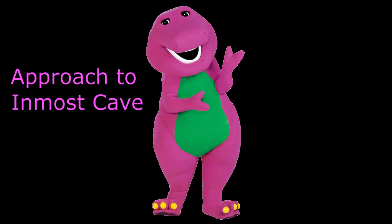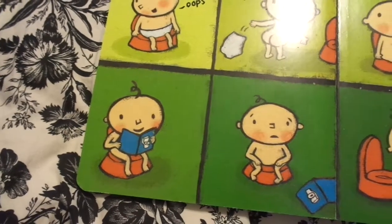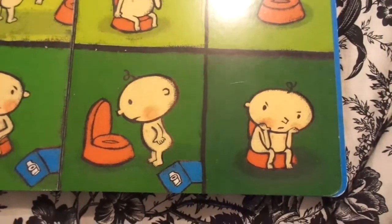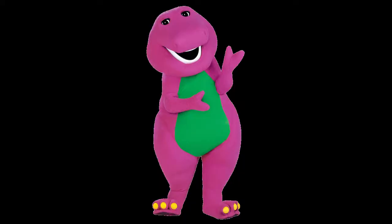7. Approach to Innermost Cave. A giant ordeal is coming, and the hero begins to doubt himself. Tension mounts. This will be the hero's biggest obstacle yet. Our hero is getting very frustrated with his inability to go potty. Why isn't anything happening?